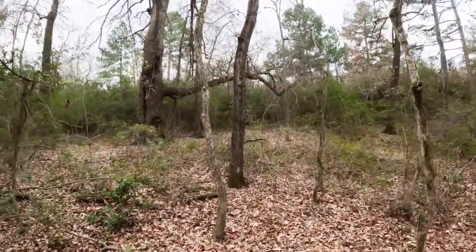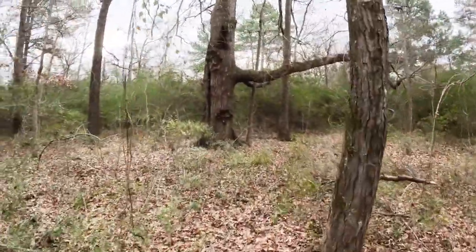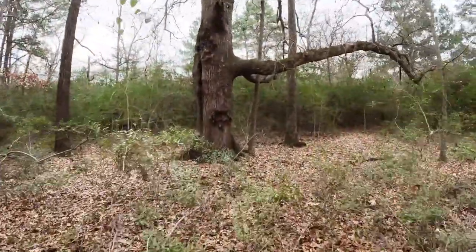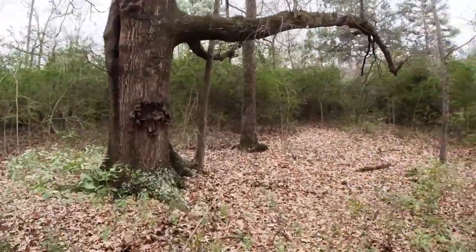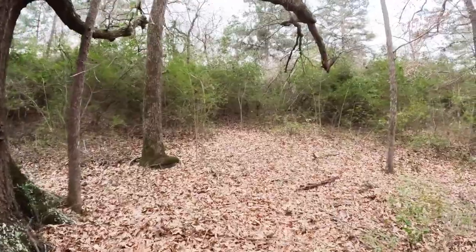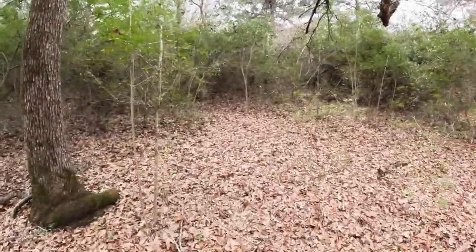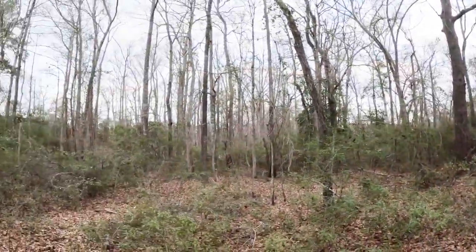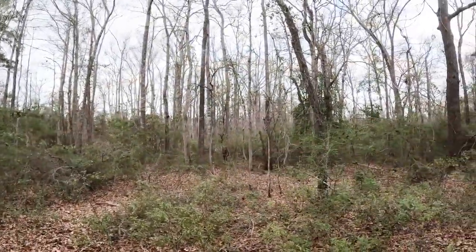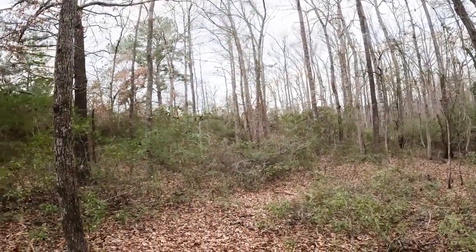There's my big oak. How about a porch swing hanging off of this big old limb, looking out over the pond? Yeah, that'll be awesome.